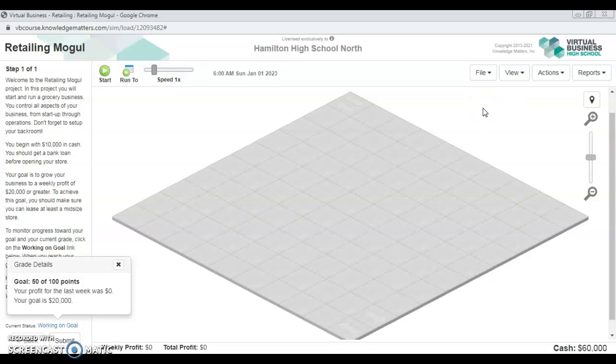Once again, you can do other configurations, but this is primarily what we want to set up to give you that chance of getting at least an 80 on this. So we're going to do this back wall first. It tells us to put ice cream there.